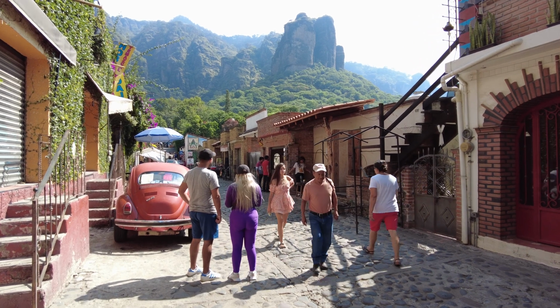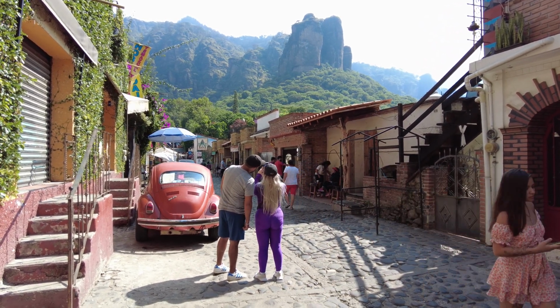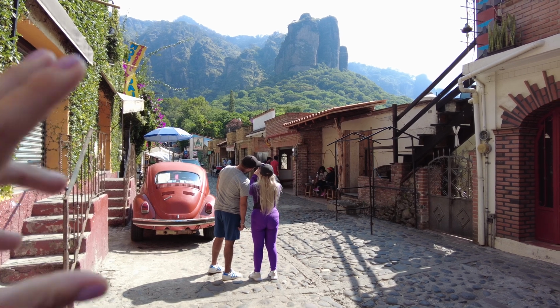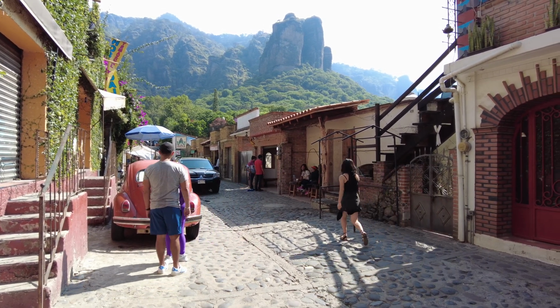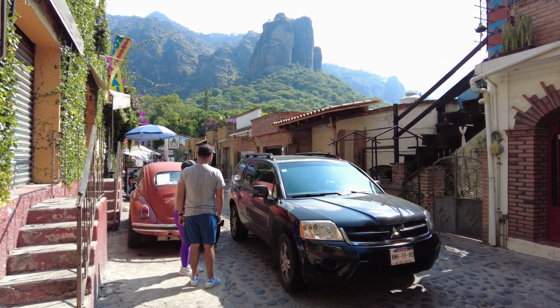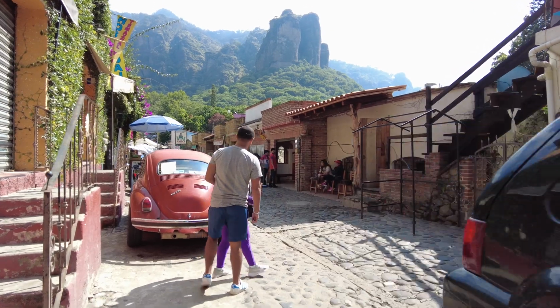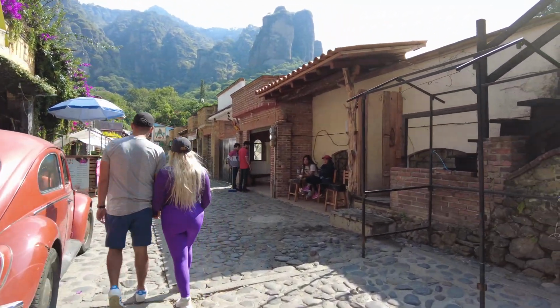Oh, have a look at this view. Wow, this is just amazing. I really like the rock shapes and stuff. Yeah, it looks amazing. Let's keep walking. You can hear the chickens.